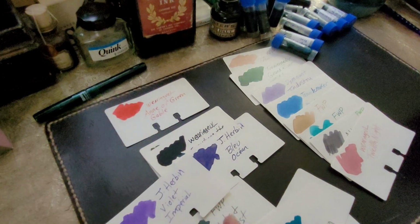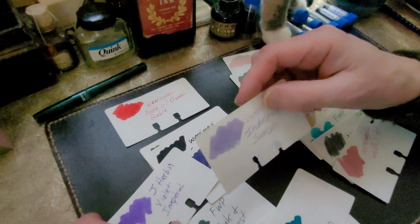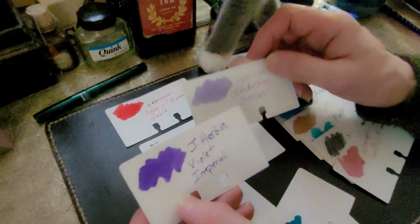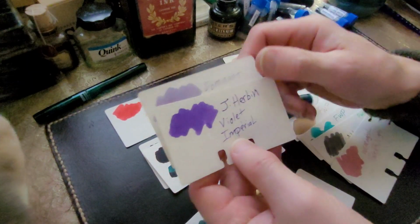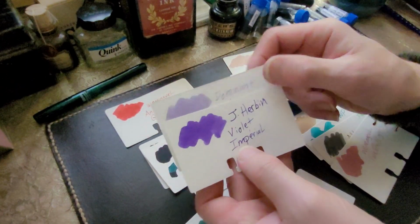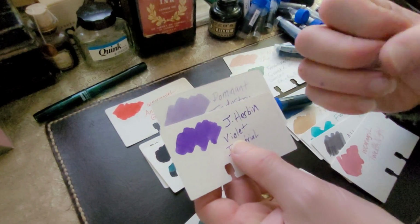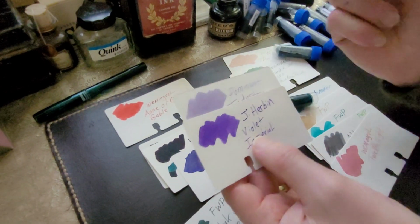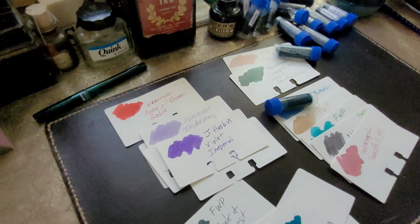The Imperial Violet, for instance, that is a bit too light for my taste right here. This Dominion Industry Sunset, but this Imperial Violet by J. Herbin is very similar. It's just a stronger, richer color for me, which I like. It's a lot of fun to look at these and compare, you know.